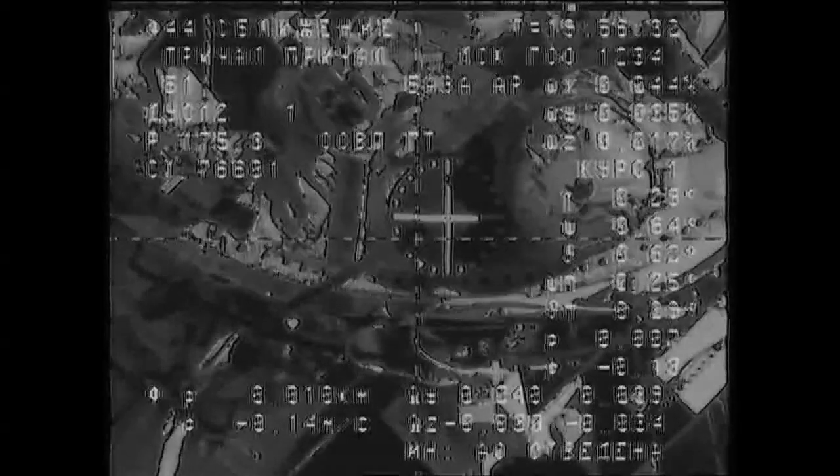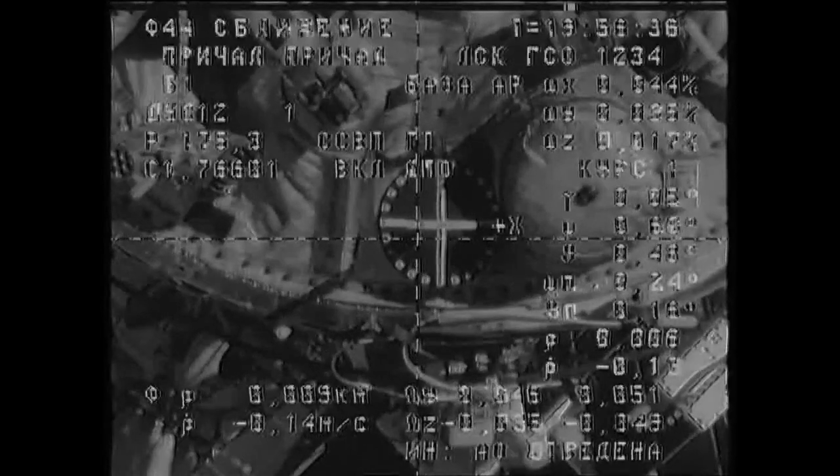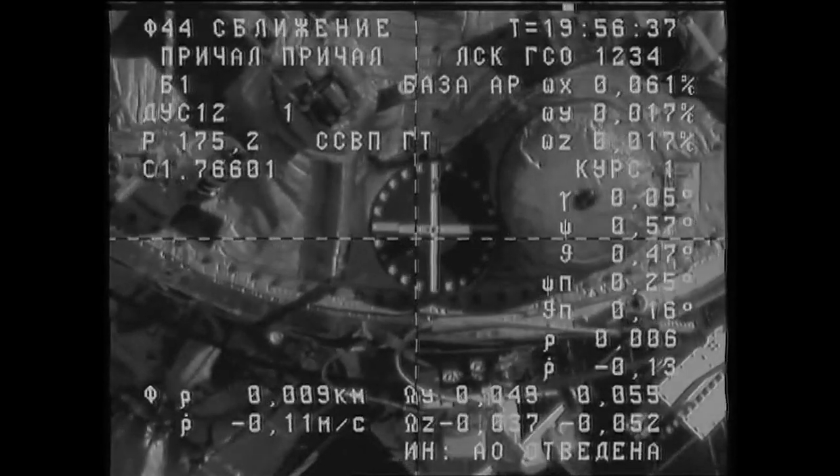Range 5 meters. Now inside 5 meters as we stand by for contact and capture of the International Space Station.